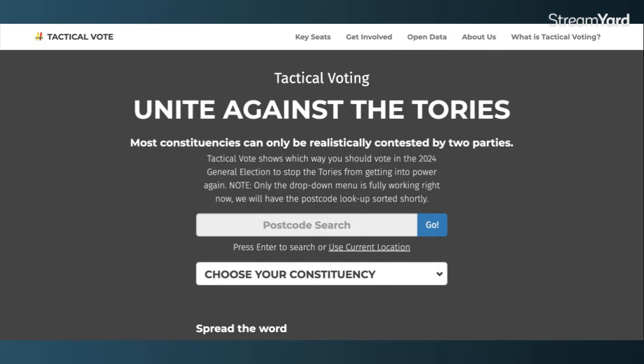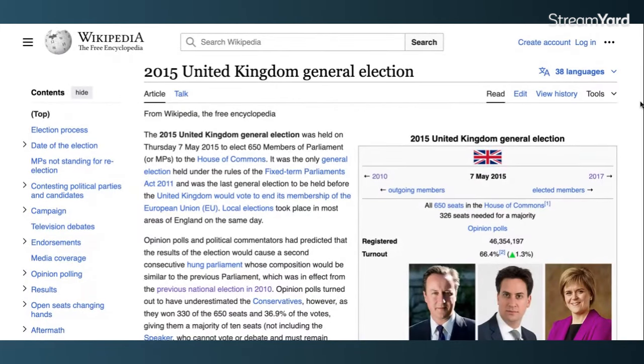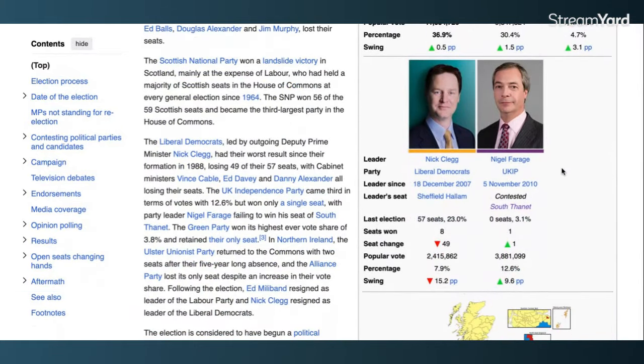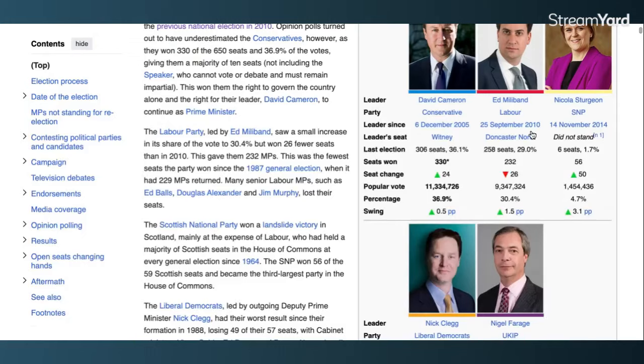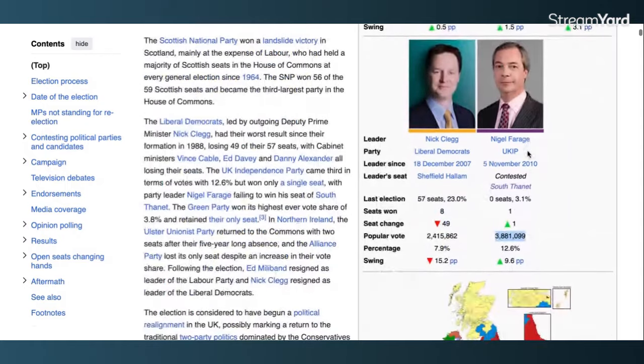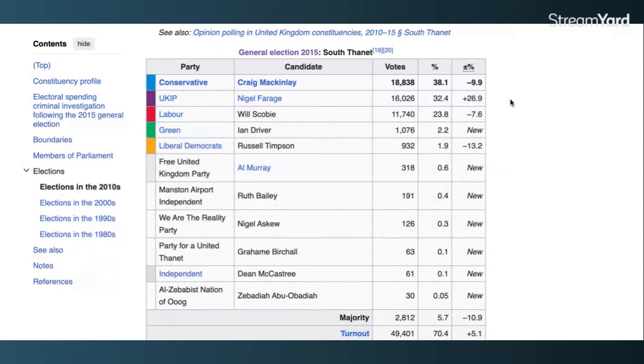Now, why am I talking about all this then? Because in 2015 in particular, this third party, this small party nonsense was tried by Nigel Farage himself, leading UKIP, on the back of the refugee crisis in Europe. And they got almost 4 million votes across the country, a massive achievement. It's almost half of what the Labour Party got. But the Labour Party got 232 seats and UKIP got 1 seat. Even Nigel Farage lost his seat, okay, with 2,000 votes in it.